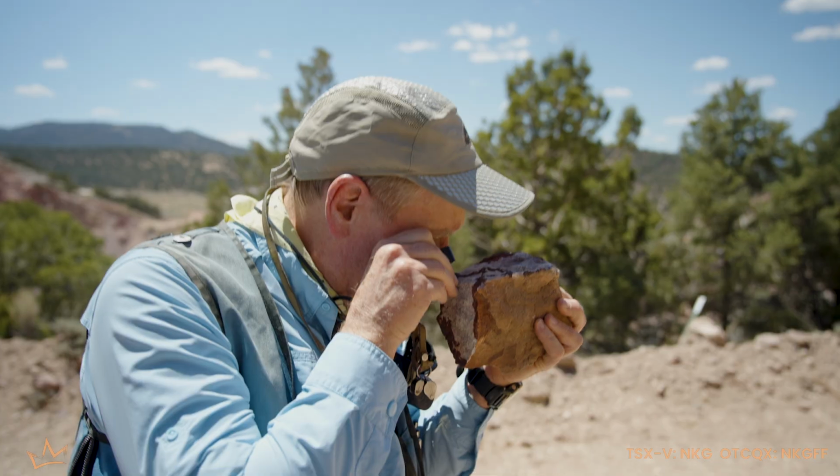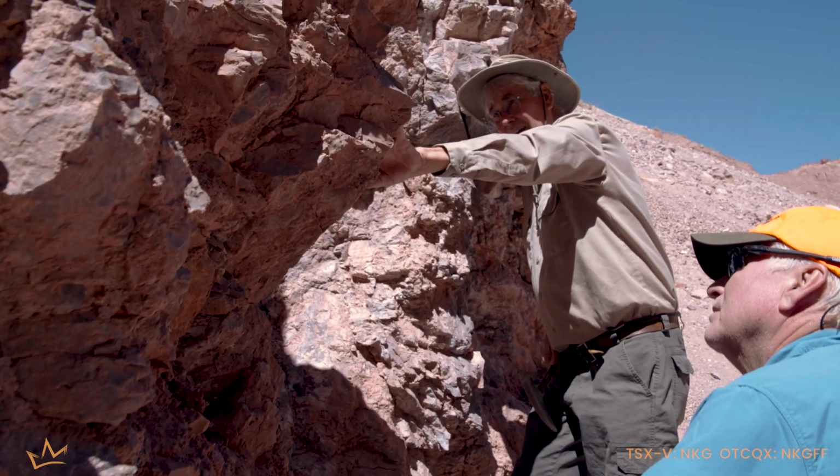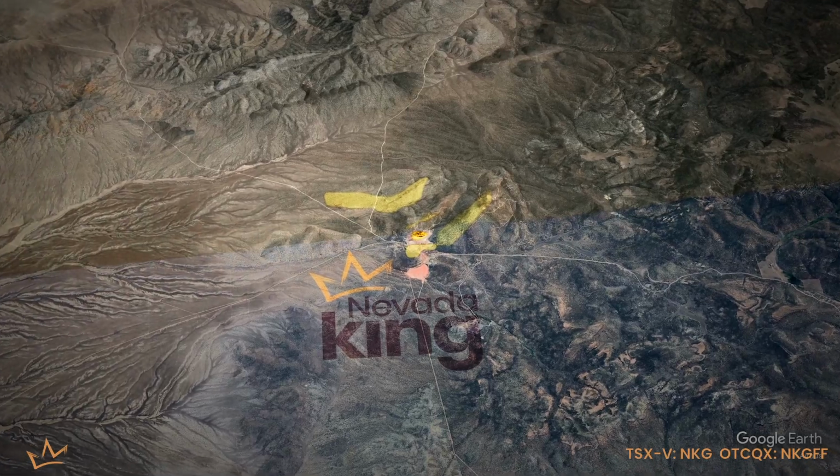That's what exploration geologists do. That's our life, is looking at these little subtle details. Look at that bedding. And trying to find something much bigger. Nevada King had picked up the property for its regional potential. It wasn't for the mine itself.